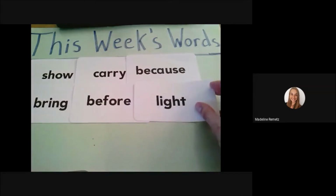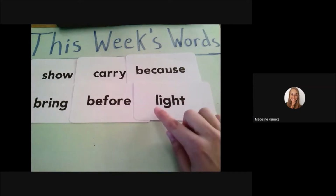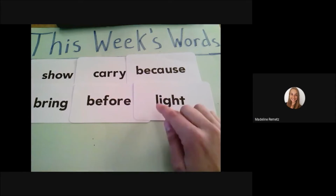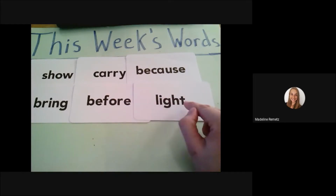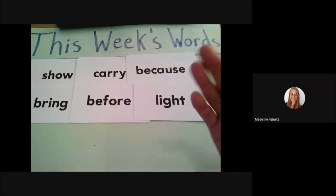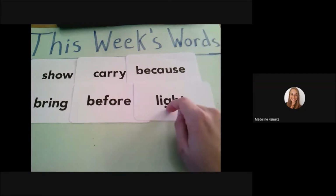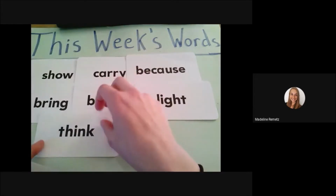Here we have a very important word if you're going to be talking about the moon or anything with space. It's light. IGH makes the I sound. Light. So the moon, we know, doesn't actually give off its own light. It's a reflection. It's a mirror of the sun's light. So maybe they're going to talk to us about that. I think they will, at least.